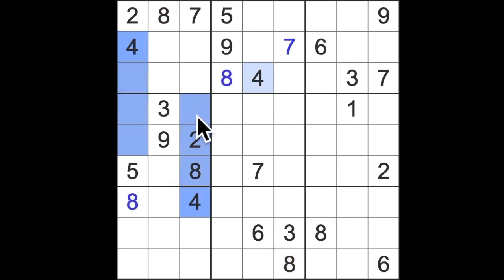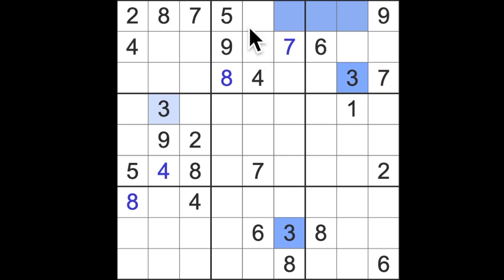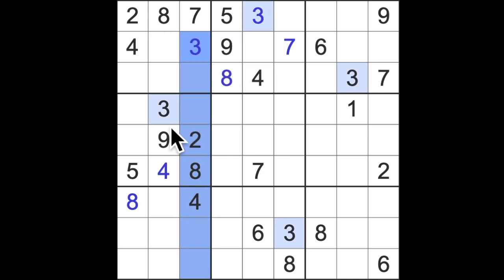We have 4 blocking down here, 4 blocking up here. This is a 4 then. Three blocks these two squares, and this 3 blocks this square. So in the top row, we need a 3 in that location there. We have 3 blocking across this row, 3 up here, so that's a 3 there. 3 blocking all the way down here, 3 down here, 3 across here, so that's a 3 there.